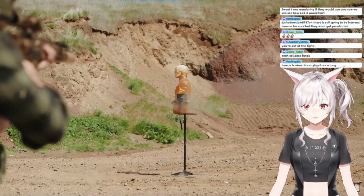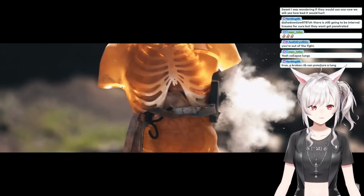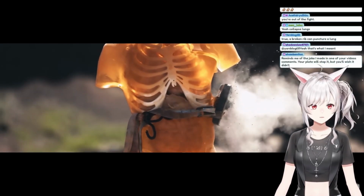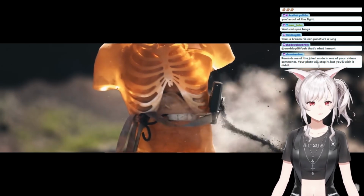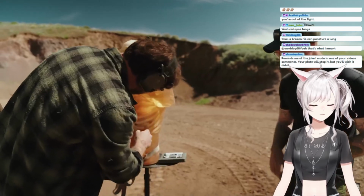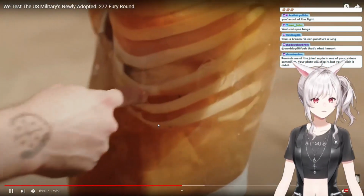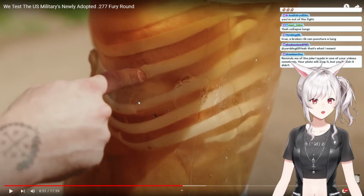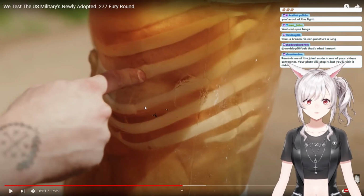Lung or liver. Okay, that looks like it's a lot better than I thought it would be. Well, it did break his ribs. Did it? Yeah, look at that rib. It's straight out. It completely shattered it. Oh, yeah, right there. There you go. That's what I'm talking about.